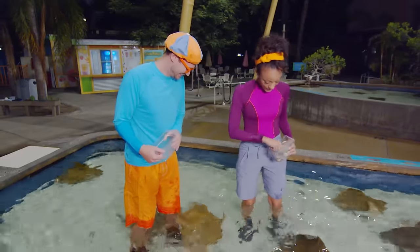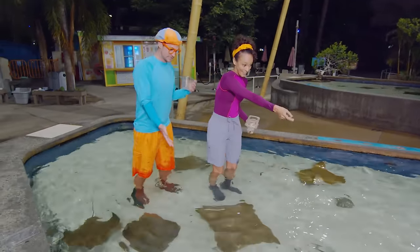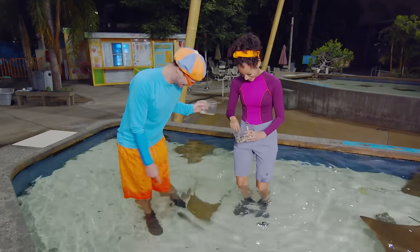Wow, now they really want to eat. They kind of look like diamonds. And they flap their wings. He's trying to eat my foot.